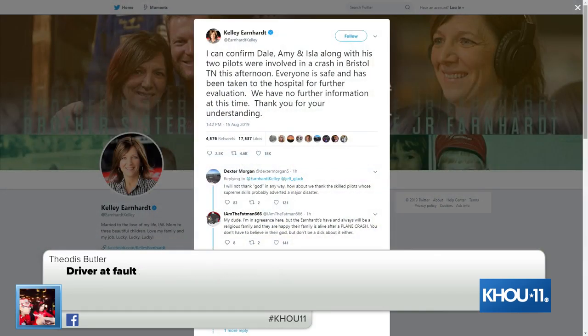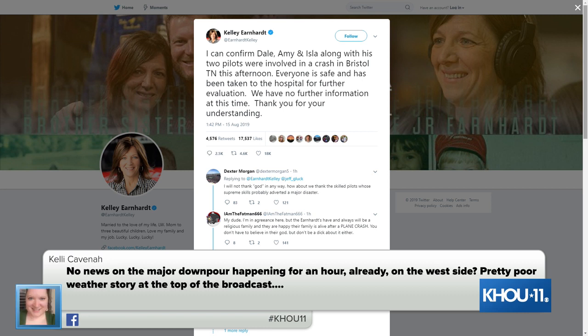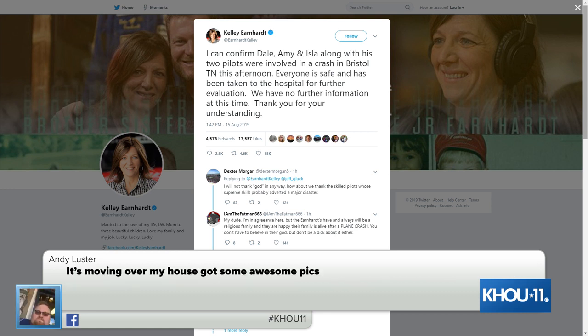His sister tweeted this out: I can confirm Dale, Amy, and Isla, along with his 2 pilots, were involved in a crash in Bristol, Tennessee this afternoon. Everyone is safe and has been taken to the hospital for further evaluation. We have no further information at this time. Thank you for your understanding.